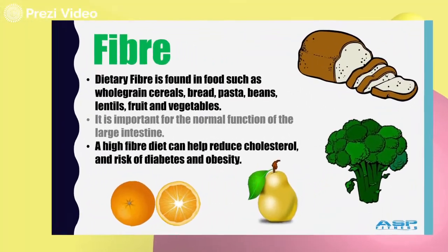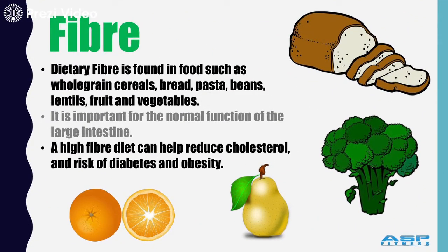Let's have a look at fibre. So fibre, dietary fibre is found in foods such as whole grain cereals, bread, pasta, beans, lentils, fruit and veg. It's important for normal function of the large intestine. Okay, keeps us regular. There's two types of fibre, soluble and insoluble. Not going to go into detail about that at the moment. You don't need to know that for your A-level or your GCSE, but I'll do a video on it at some point if anyone's interested.